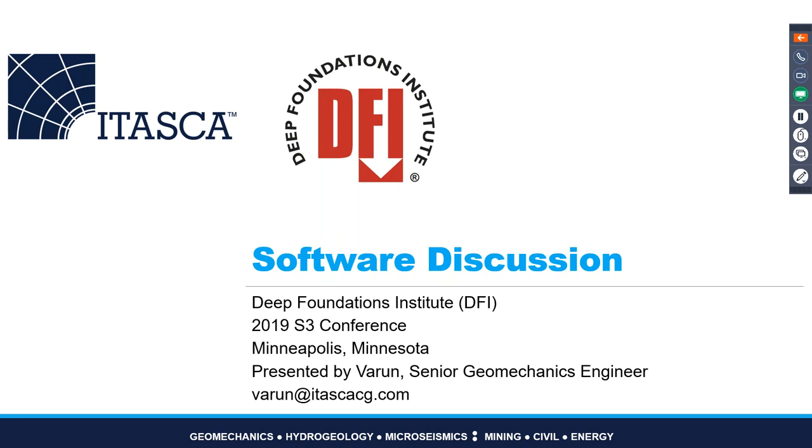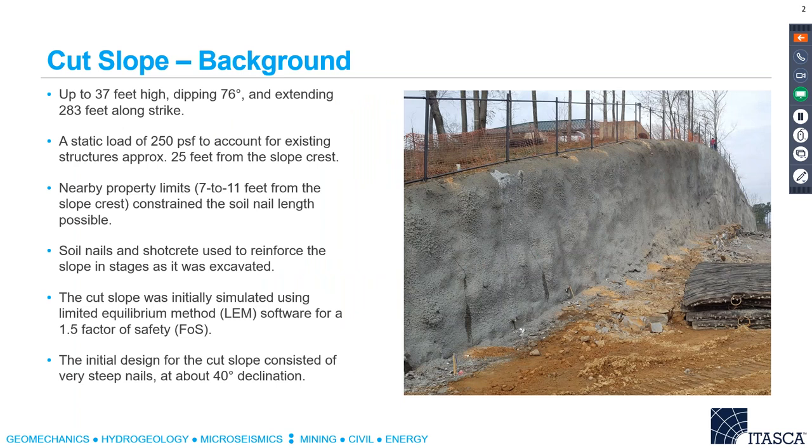So I'm going to be talking about the solution and the approach that Itasca used to attack this problem. As Professor Wright already showed details of the problem, I will not go very much into detail, but that's just showing the slope that was there, which is up to 37 feet high maximum, dipping around 75, 76 degrees, and about 283 to 300 feet wide. There was a 250 pounds per square foot load at the back to account for the existing structures as well. And there was a limitation that they didn't want to intrude into the property limits, so we couldn't go more than 7 to 11 feet from the slope crest inside to put the soil nails.